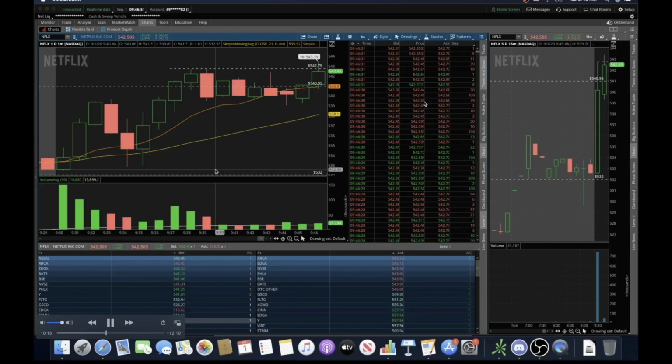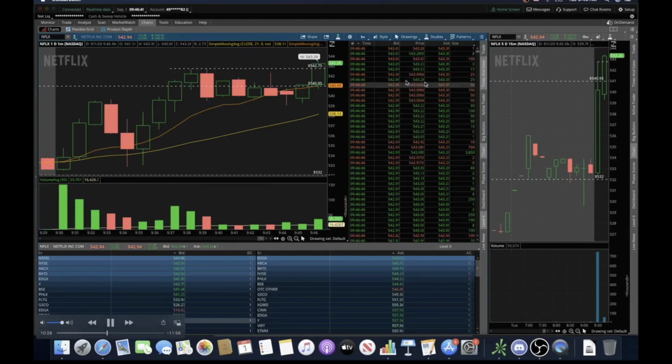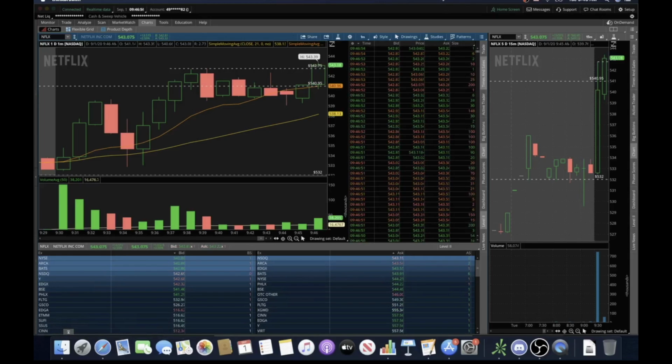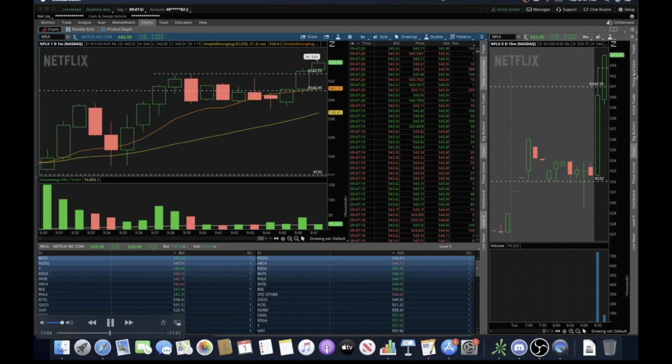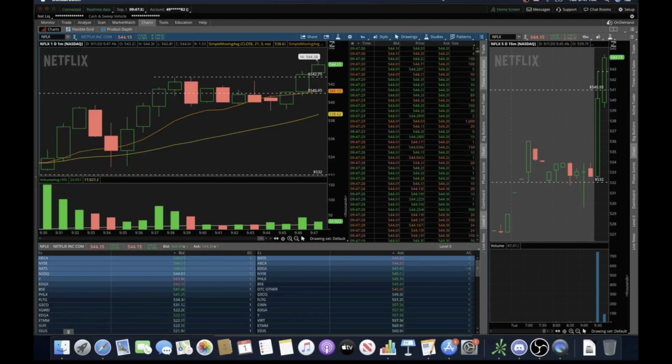542's printing, and at this point I'm back up on the trade. I'm just holding it. There's really no reason for me to get out yet. 5 minute looks good. 1 minute looks good. Volume's building on the chart, and the time and sales is continuously printing big orders at the ask or higher, and it's holding that 543, 544 on the day. 5 minutes still looks really good. Volume is picking up on this candle as well. Perfect move on Netflix here.